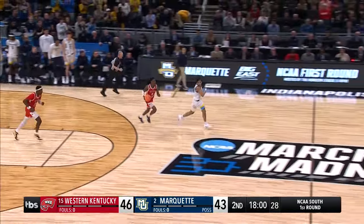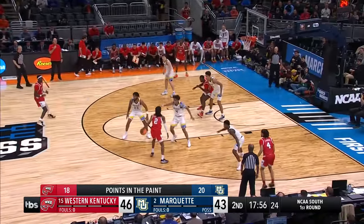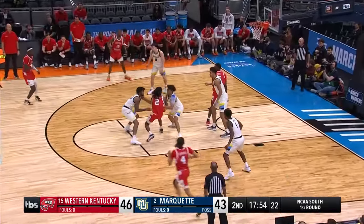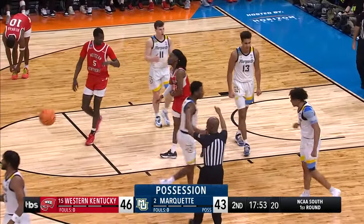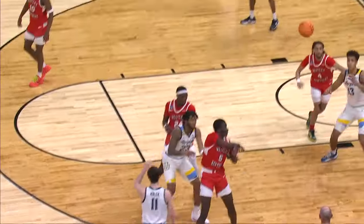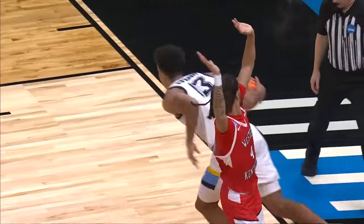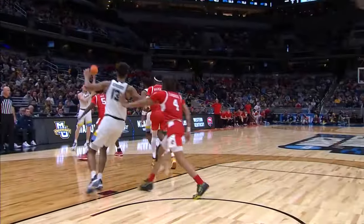Well, in the first half, we saw him spin baseline on the other side. This time, spinning baseline there, great dunk. Oh, look at the defense. Tie up. Marquette's ball. Look at this quick spin on the baseline. Not a lot of resistance there from Lander. He gets to the rim and dunks it.